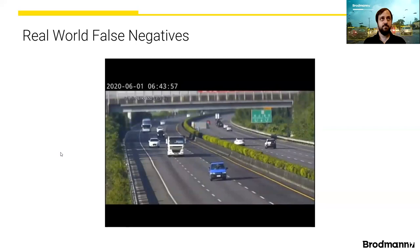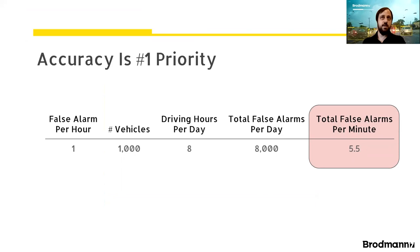So now that we understand the different error types, let's get back to the numbers. For a fleet manager, a rate of more than 5 false alarms per minute is really a lot. But if we consider this from the driver's perspective, that many false positives will really cause him to lose faith in the system and just ignore it. And this really makes it not useful for us.